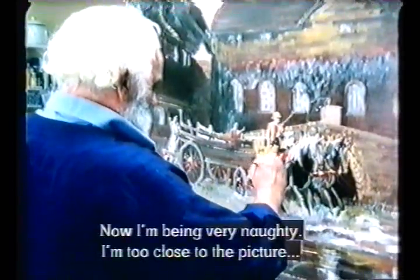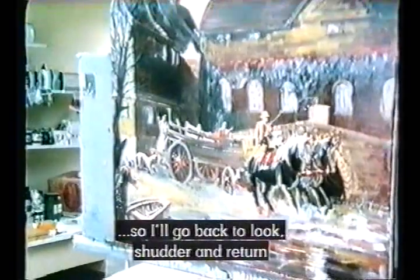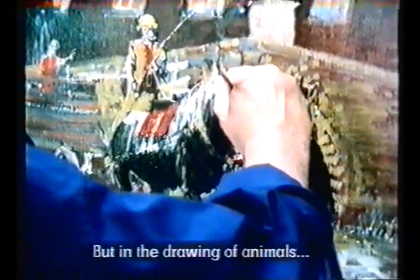Now I'm being a very naughty boy. I'm standing too close to the picture all the time because I'm talking. So I go back to look, shudder, and return. Because immediately you can see 10,000 things that are wrong, which is lovely to know because we can't all be perfect. But in the drawing of animals, again, you have to be a Stubbs, really, to paint a horse properly, I think.